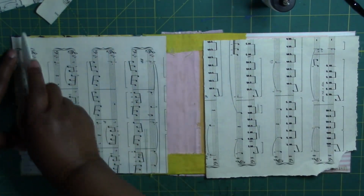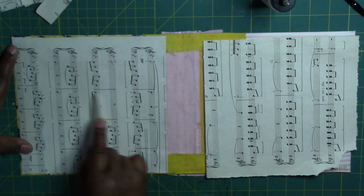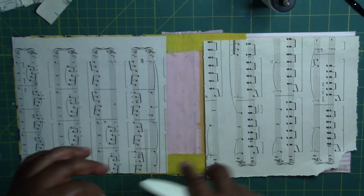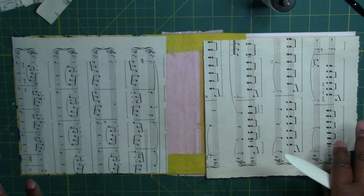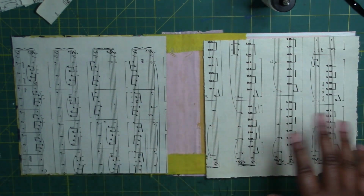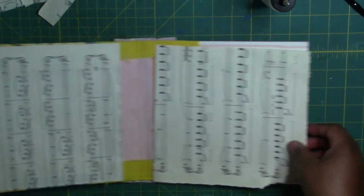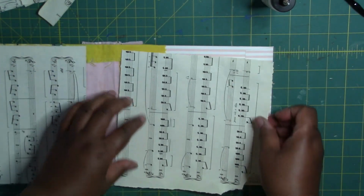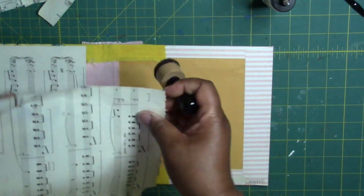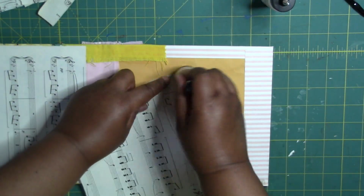I just do it at a spur of the moment. I'm like, I gotta make a video. I gotta do this cover. And that's what happened. And the only thing I had out was my papers that I knew for sure I was gonna use. Everything else is going to be as I go. So, forgive me if it's too long.